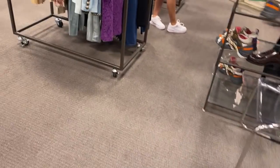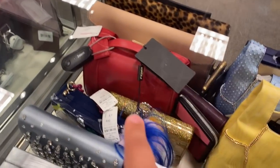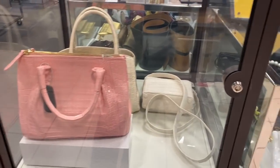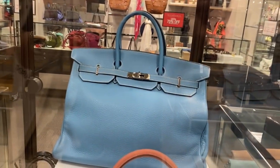I feel like, oh, they have more Gucci ready to wear. They didn't have as much as last time. Direct new arrival, so they have a little Loewe, a little Fendi pom-pom, a Rebecca Minkoff clutch. More Nancy Gonzalez bags, and then they have a Moschino bag, an Hermes Kelly, and an Hermes Birkin. They look like 35, 30.